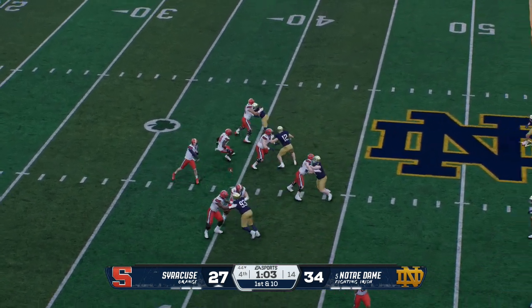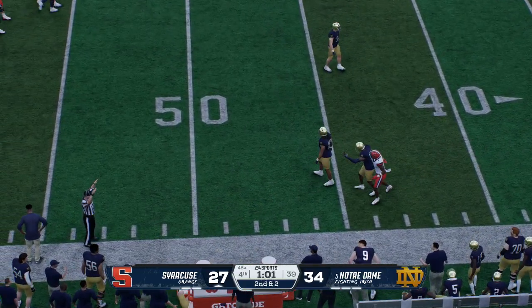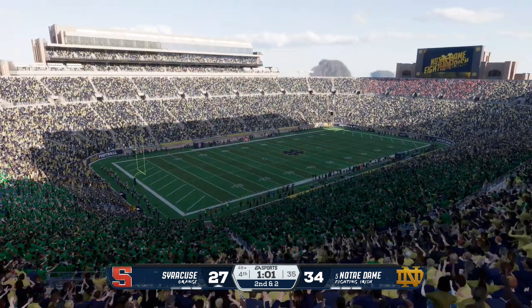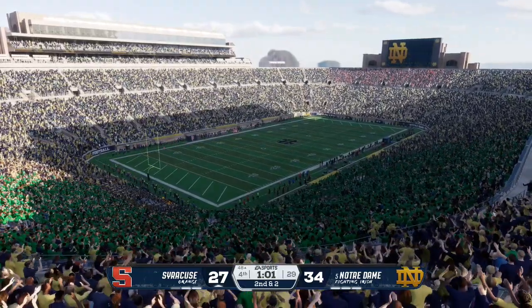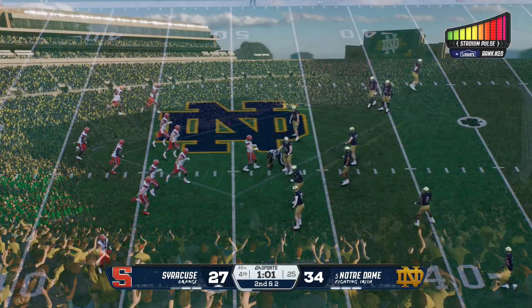Wants to keep it in the air. Fires to the big fella. He gets it into plus territory. He's out of bounds at the 48. Well, bad news, he didn't get the first down there. The good news, though, he got out of bounds, stopped the clock. They still have one timeout, so there's a lot of time still in this 2-minute situation to march down the field and get a score.